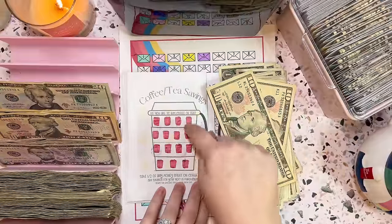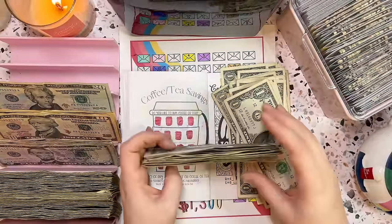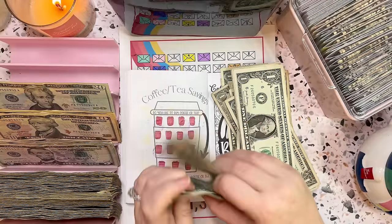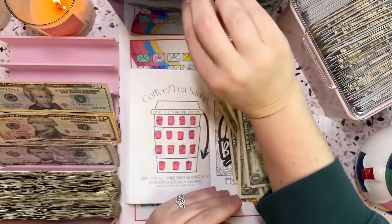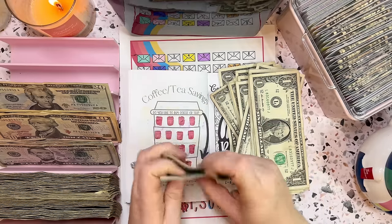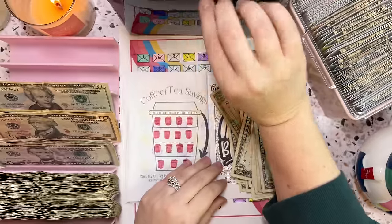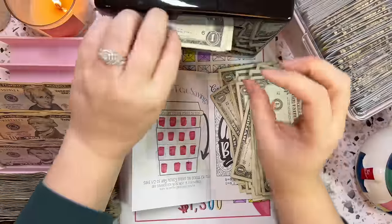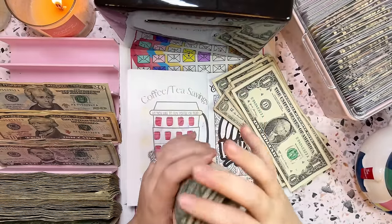Yes, and I did 5, 10, 15, 20, 25, 30, 35, 40, 45, 50, 55, 60, 65, 70, 75. All right, so I'm doing $75 in for the coffee. I think I should try to do them in smaller chunks because I think it's bulking it up so much. But I don't know. I'll just do smaller chunks and see how that goes. It's definitely getting full. Oh, geez. Uh-oh. Gonna have to bust it soon.